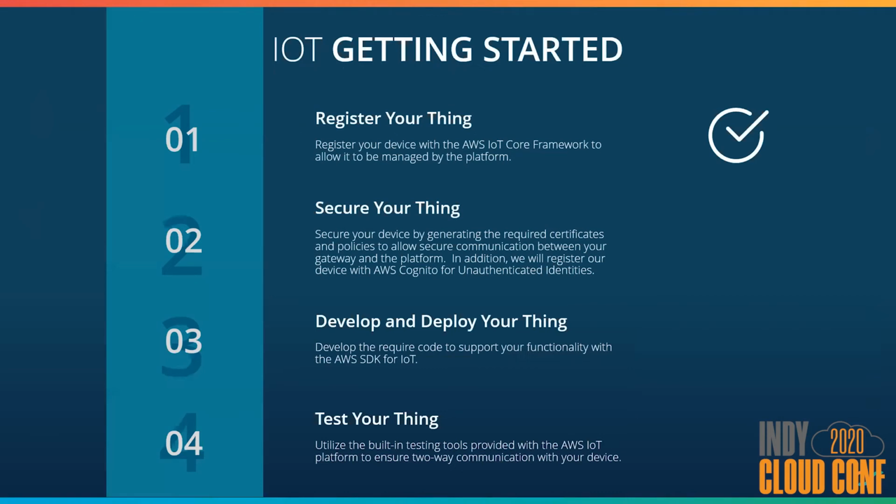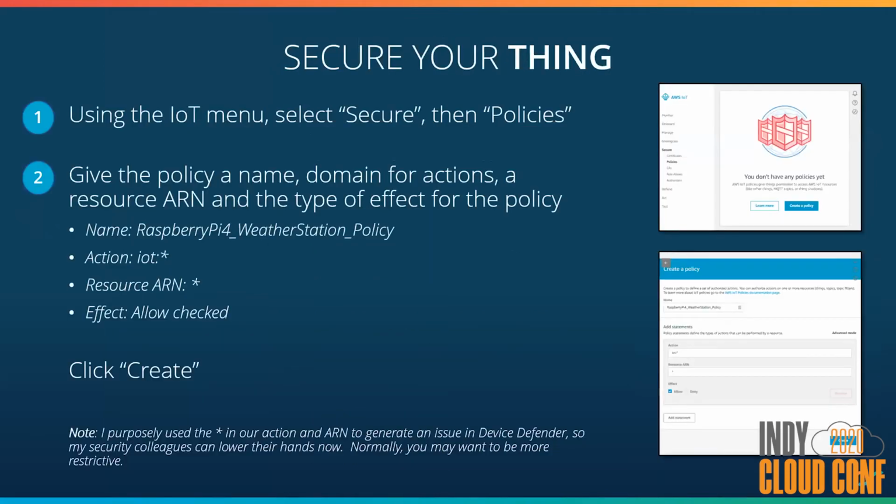So now that we have our thing registered, let's talk about how we secure it. Underneath the IoT menu, we'll go to Secure and Policies to create a new policy. We'll give our policy a name, which will be Raspberry Pi Weather Station policy. We'll give it an action, which in this case, we're going to select all actions from the IoT domain, and we're going to select all Amazon Resource Names, and this effect will be for allow.